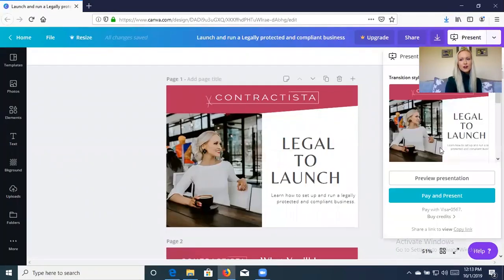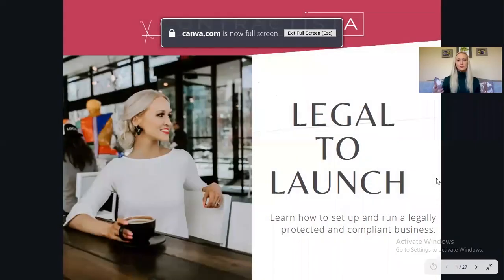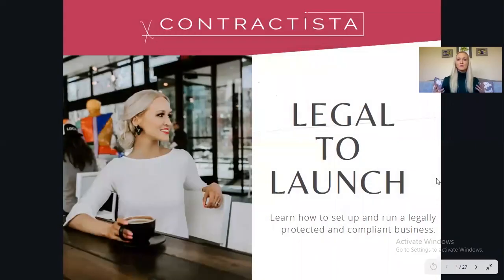So today we're going to talk about how to set up and run a legally protected and compliant business. This might not be the most exciting part of starting a business. It's not like Facebook ads or email marketing or social media, but it's really important that you get your ducks in a row early on so you can have confidence moving forward and treat your business like a business and not a hobby.